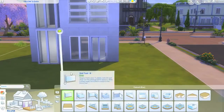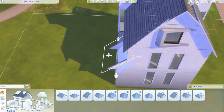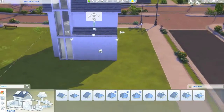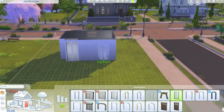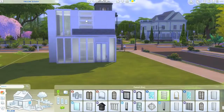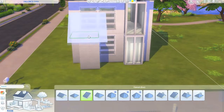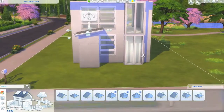I am very happy that we got those in, and I've used them on the back for this tiny little conservatory-esque type of thing that I made. I don't know why I made it that small, but I was going with the small theme, so everything is very compact, very much utilizing the space as much as we can.